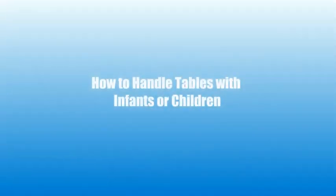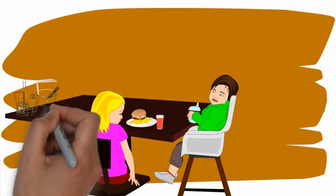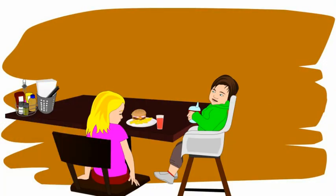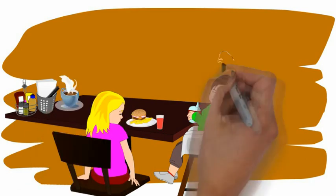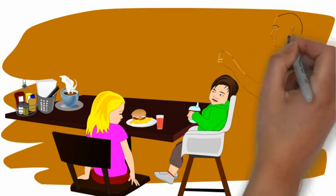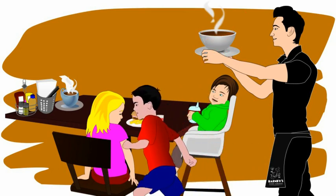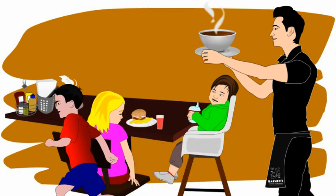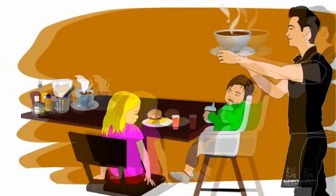How to handle tables with infants or children. Make sure the condiment basket is out of reach of the children. Do not place any hot food in front of the children. When taking food or drink to a table, never pass any items over the child's head. Do not let children run around playing in the dining room. Inform the manager immediately if you see it happening.